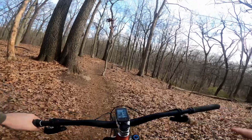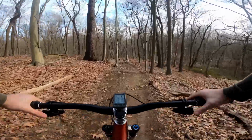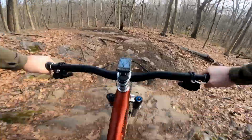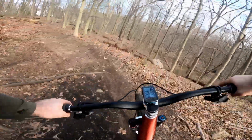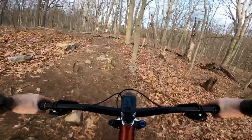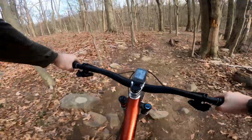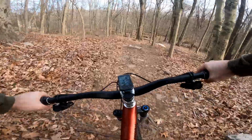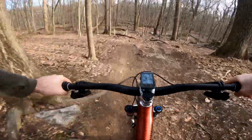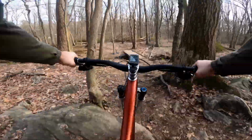Clear. So this place is fun. It's got good chunky sections. Things that I don't really get to ride a lot of. So I like to come here and work on just tech, rocky tech stuff. Anyone can really go balls to the wall in the sand. But the kind of riding I like to do, this stuff's important to have. Bit of a minefield here.